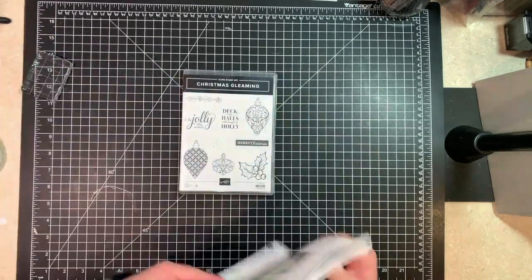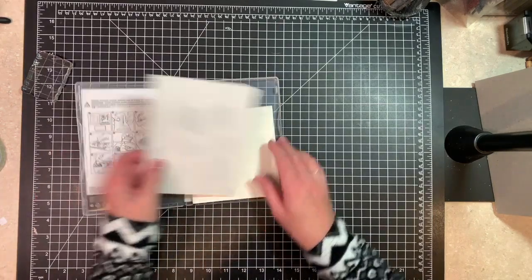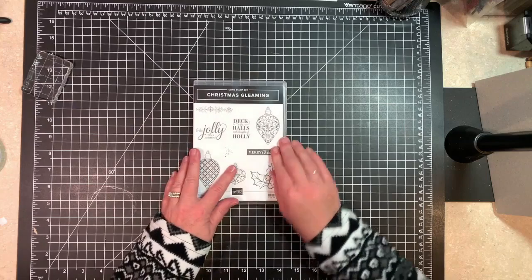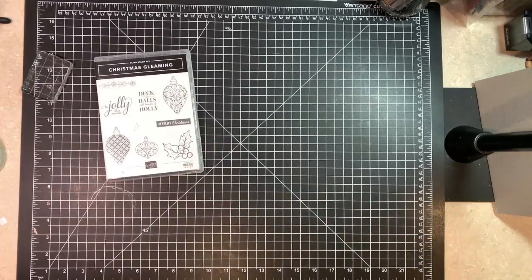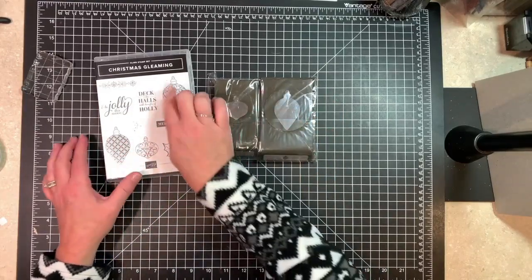And this also is an amazing bundle, because you have these red rubber stamps, which are beautiful and very detailed. And this is gorgeous too, by the way. Then you get these two punches, which punches out these in here.